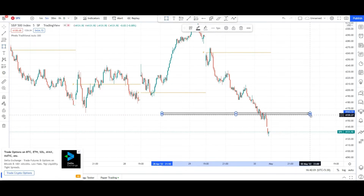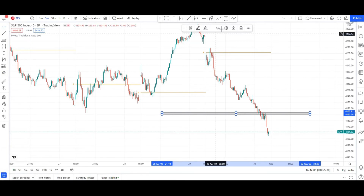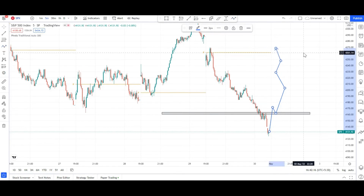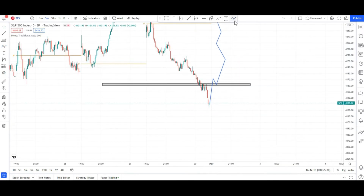Okay guys, you can see here, it just shifted to upside momentum. What we have to see is that if it opens with a slight gap up, then our first target will be here, second, and our third and fourth targets. Okay guys, we can see here, if it takes resistance, our first target will be small, then second, third, and our fourth target.